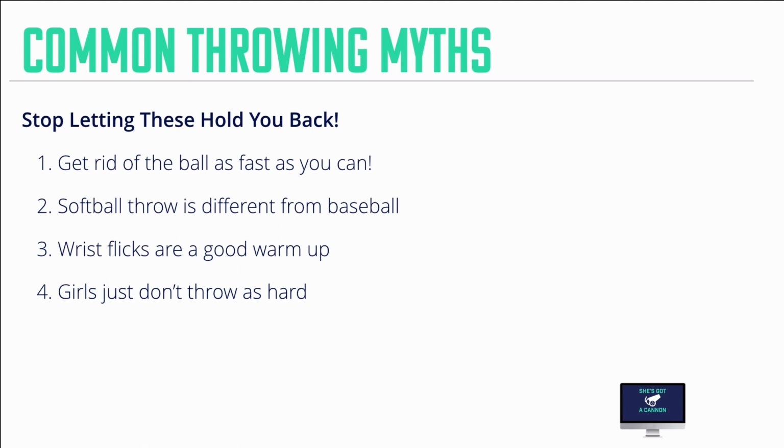And then lastly, that girls just aren't capable of throwing really hard. I feel like this is something that people come to accept, that some girls just don't throw that hard and it's just the way it is. No, we can fix your mechanics. Every girl can throw very, very hard.